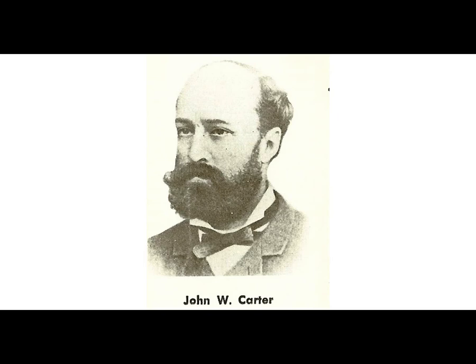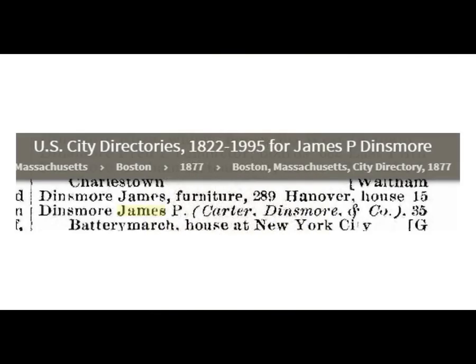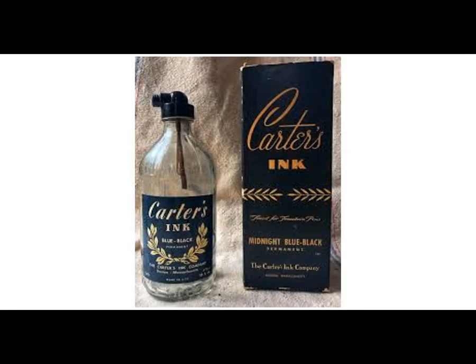7 years after being in the business, William's cousin, John Wilkins Carter, joined the company in 1865. The cousin focused his efforts on the ink part of the business. A guy named James P. Dinsmore also became involved, joining the cousin in the ink part of the business. So after 10 years in business, they decided to separate the ink division from the paper business in 1868.